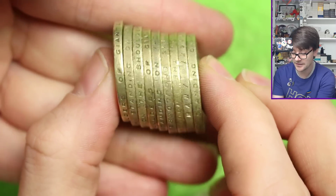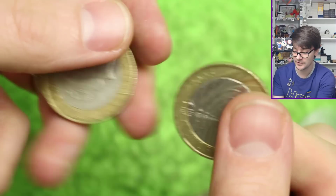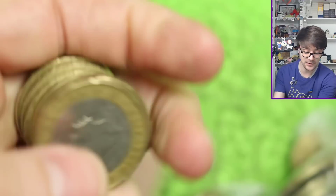Is that all we're getting? I think it might be. At least we found a commemorative though. Oh, did I miss that? Oh dear. Brunel's achievements. Yeah, many irons in the fire. Whoopsie. That's why we do the double check.